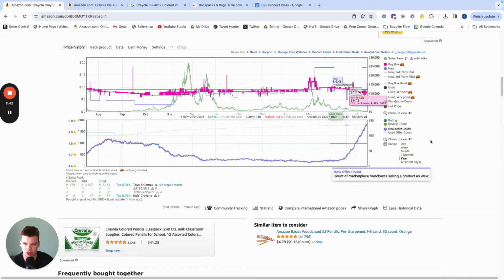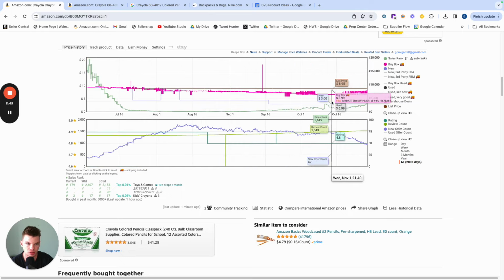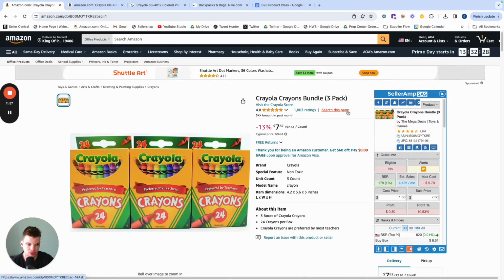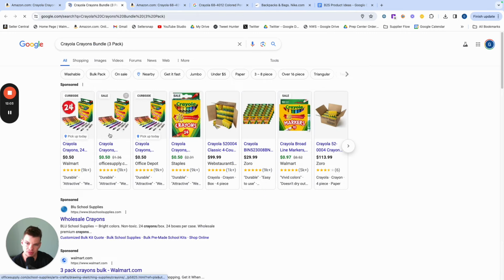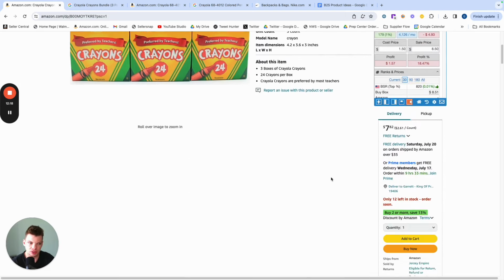If we go back to last August, looks like right about here when the sales rank really hits its max, about $8.58-ish. And our buy cost, I think, is 50 cents on these. Yep, so 50 cents. And so at 8.50, again, sitting at about $1.50, 20% margin. Really, really, really good stuff right here.